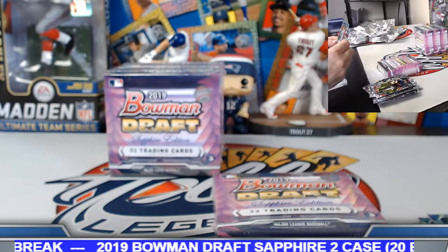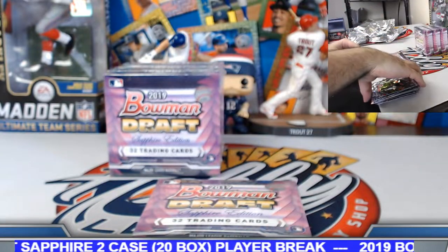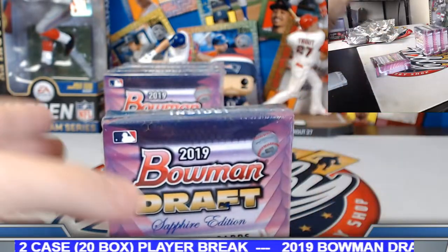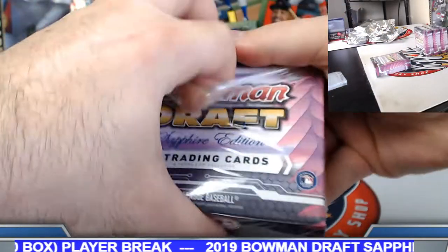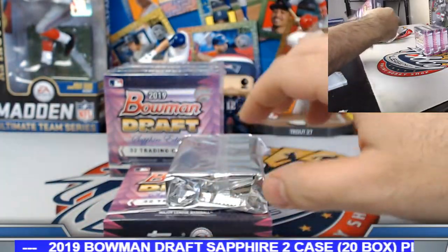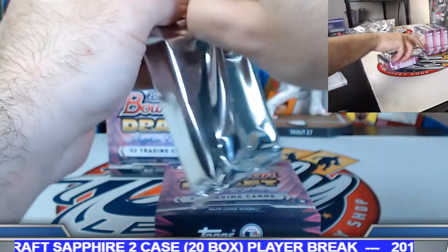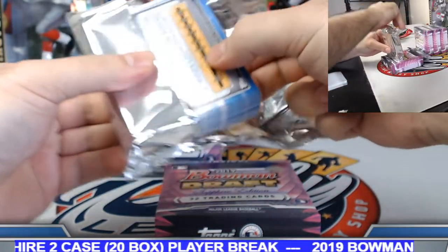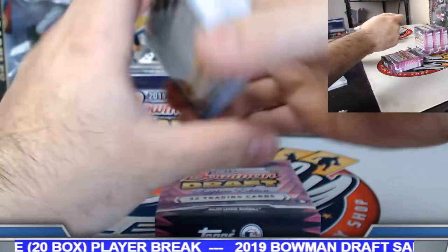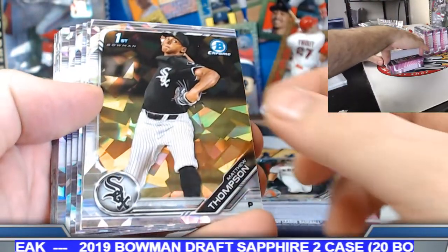Box number 8 coming up. Actually, box number 7. Come on. Box 7, case 2. Let's see, what do we got? We got a red, we got an orange primary in this case. Let's see if we can break through with a nice gold or better.